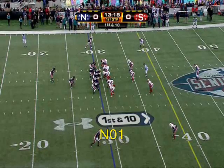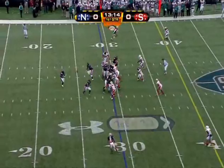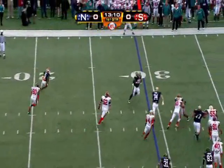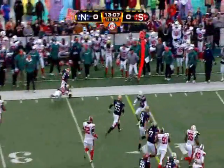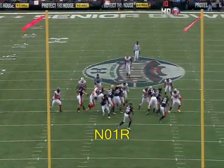A tailback for the North out of Wayne State. Reverse. Little reverse for Jacoby Ford. Ford gets the edge and is shoved out of bounds. From Troy right down here.